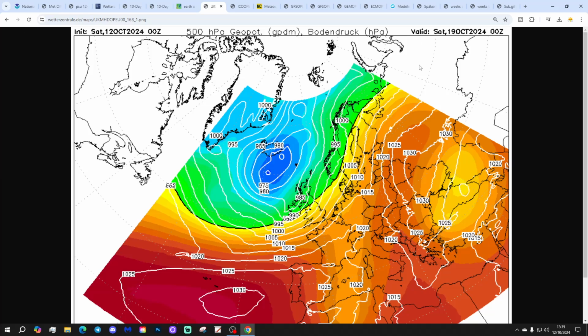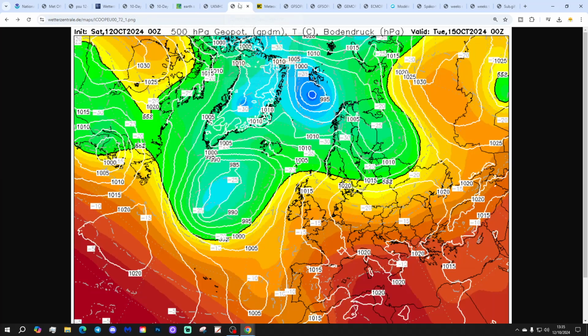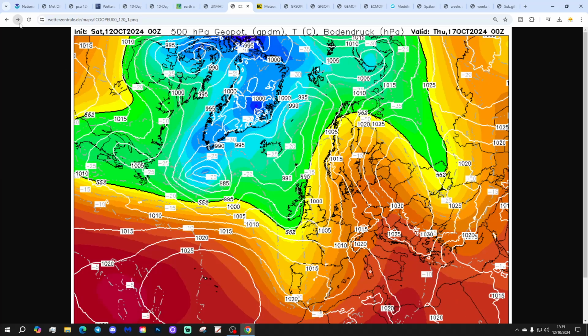That's midnight next Saturday, 19th of October. Looking rather wet and windy there, maybe a little bit stormy in the west and north with that particular area of low. Again, it brings up that southerly flow as we go into Tuesday, but looks unsettled for the middle part of the week.